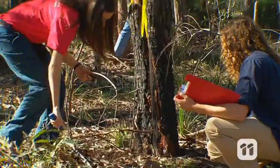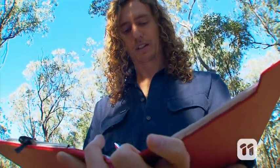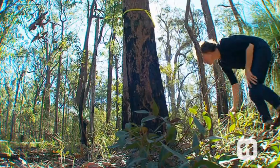Now, it is a real team effort. Obviously, the community is involved out there, and obviously, university. You were a student when you first started. Yeah, so I came on board as a student, and now we've got Tyler, and the aim is to keep getting more and more students involved to work with the community out there.